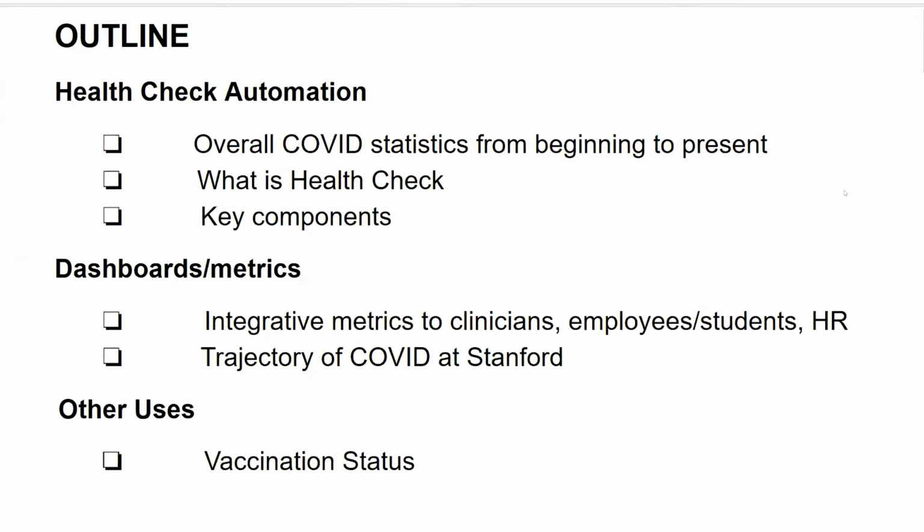The outline of this talk is health check automation. Before I get into that, I'll talk a little about the COVID statistics from the beginning to the present. What is health check? I've said it's an automated sentinel surveillance tool. I'll talk more about that and demonstrate what it looks like. Then the key components, and integrated into the health check automation are also dashboards and metrics, because of course everybody would want to know that, particularly surrounding COVID.